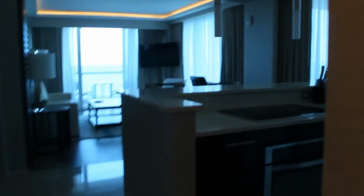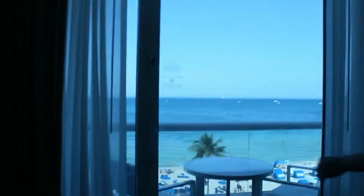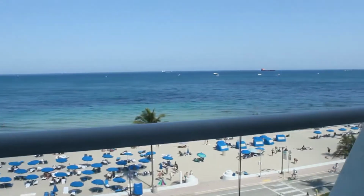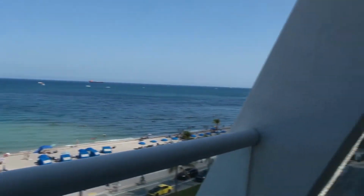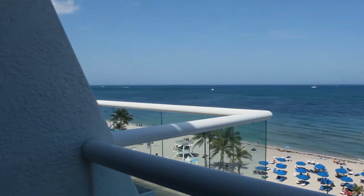So, here is the kitchen. Got a full kitchen. Got a fridge. It's kind of like a sala. And this is our view. Oh, look at this. This is one of our views here. You can see the ocean.